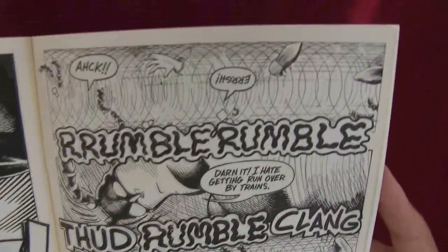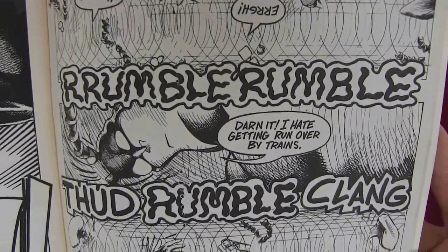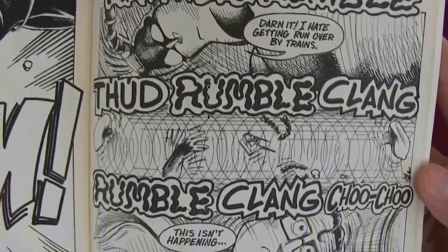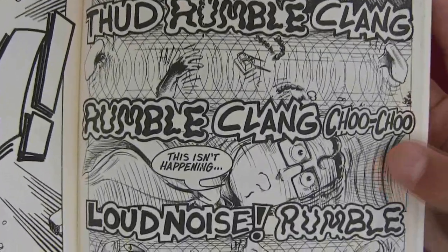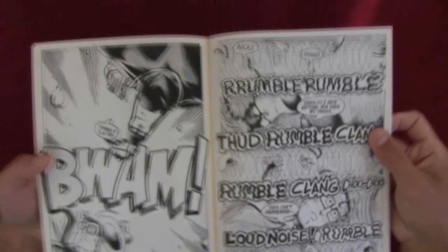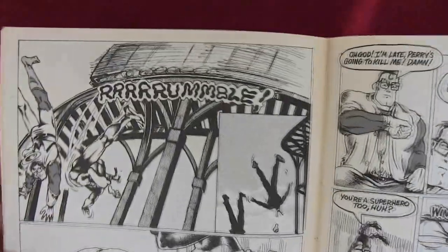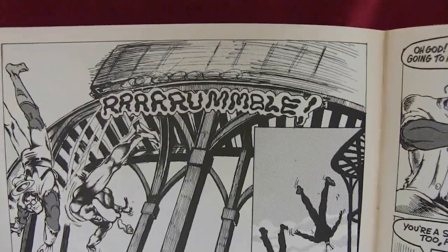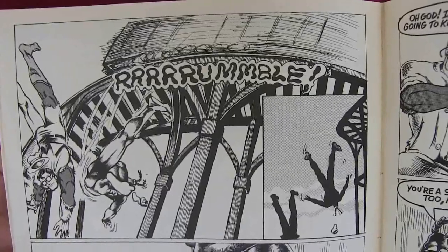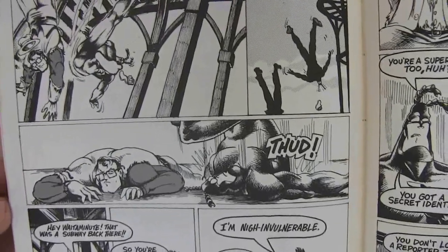All right, let's give you a nice look at these pages, or these panels. Darn it, I hate getting run over by trains, the tick says. This isn't happening, this guy says. There goes his shoes. Oh, funny. Oh, they come out of the tunnel. They get thrown off the bridge. Crumble. Thud.